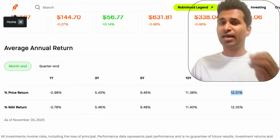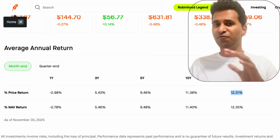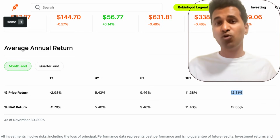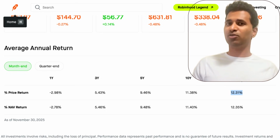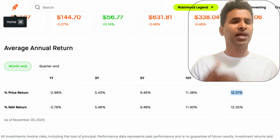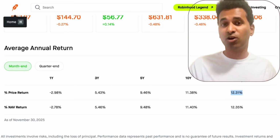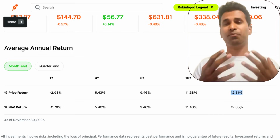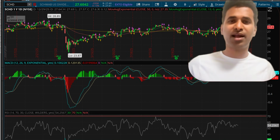Since inception, SCHD has delivered around 12% returns, which is honestly very decent considering how low volatility this ETF is. It may not beat the S&P 500 though, but that's not its job. SCHD brings stability, it brings predictability, and most importantly, it brings consistent long-term passive income. It's been pretty flat this year, and that's exactly why I like it right now.